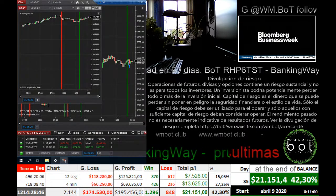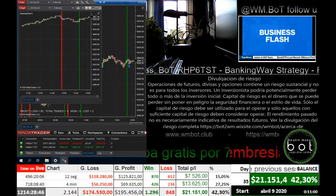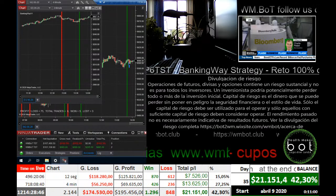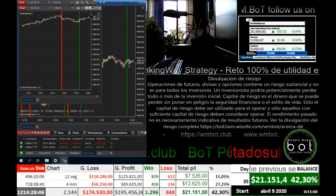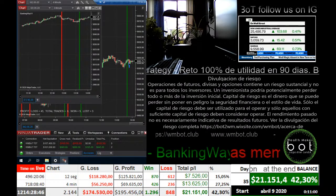We move into the final hour of trading on this back-to-work Monday with the Dow, the S&P, and Nasdaq all advancing. 15-point gain right now for the S&P at 3,059, up 0.5%. The Dow up 103, higher by 0.4. Nasdaq rallying 69 points, up 0.7%. Tech stocks leading the way higher.